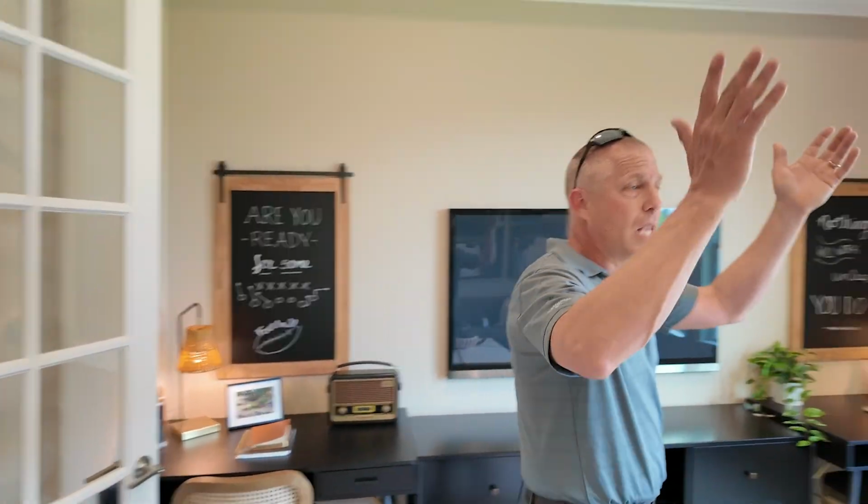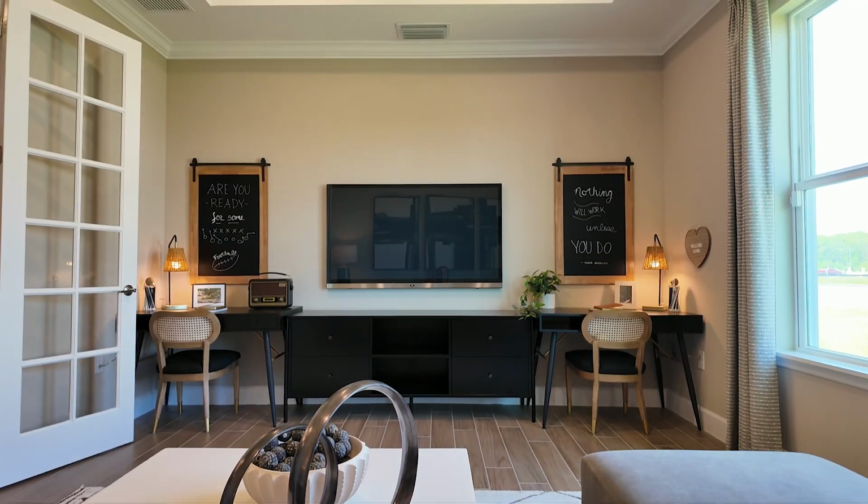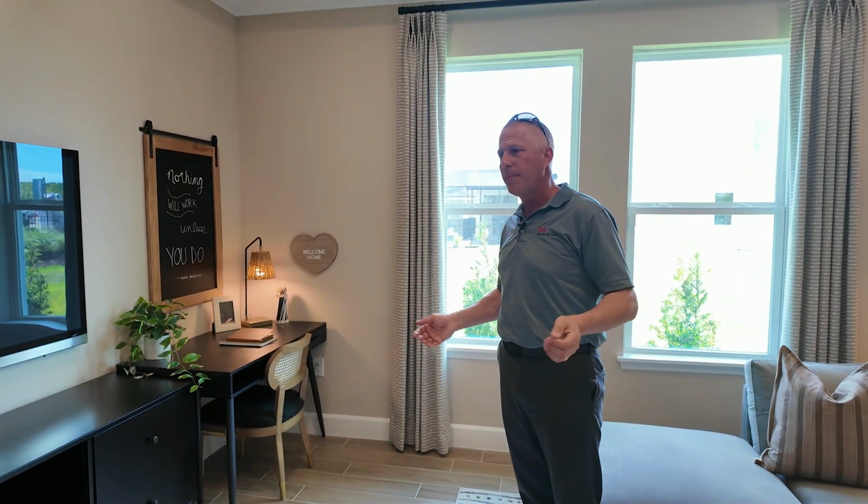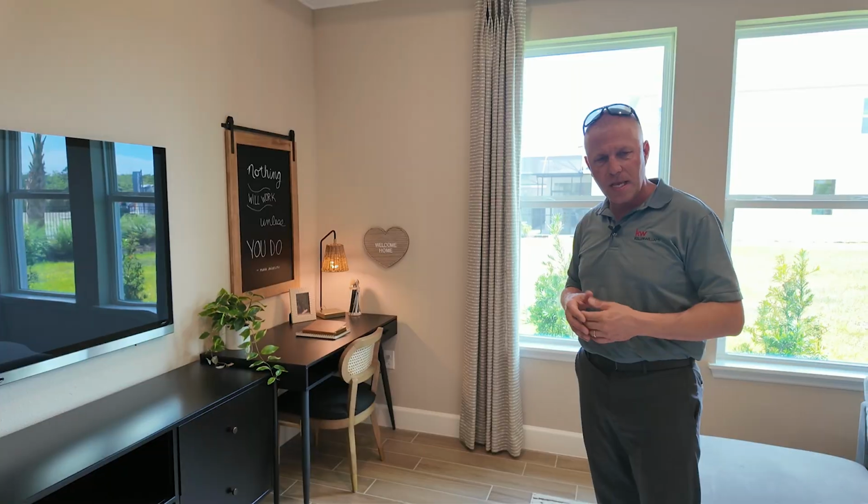This builder did that, and I think it's great. A lot of tray ceilings up top. I know we've mentioned them several times, but you're going to see them throughout. 5 1/4-inch baseboard at the bottom. So really nice touches they've used.